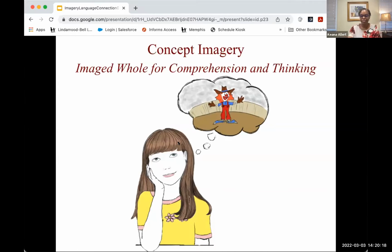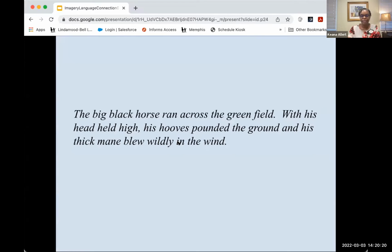What this could look like is, this is our story. So what did you see? What did those words make you picture? I hope you feel cheated. I didn't give you a whole lot of time. What color horse did you picture?